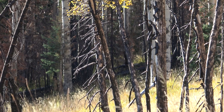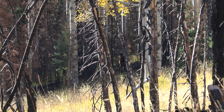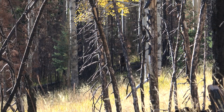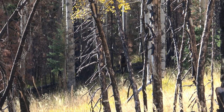And Chad was going to shoot him right here in the chest, and he shot. And as you can see on the video, he just clipped the hair on his neck. You can see dust puff up. And so we didn't get that one. That was a nice bull. That bull was really nice, 6x6, fairly decent. Wasn't huge, but good bull. Would have liked to have got that one.